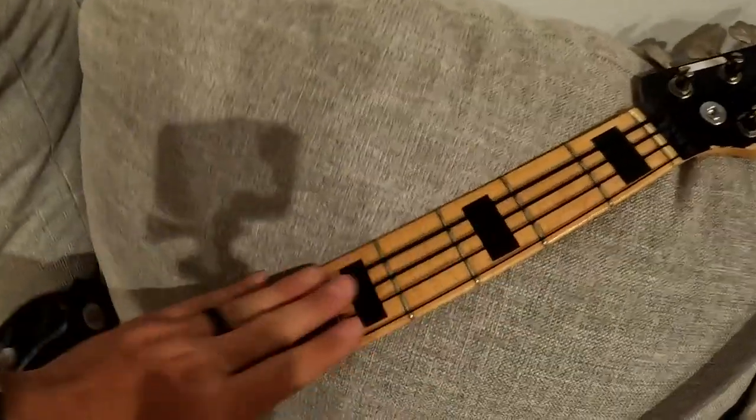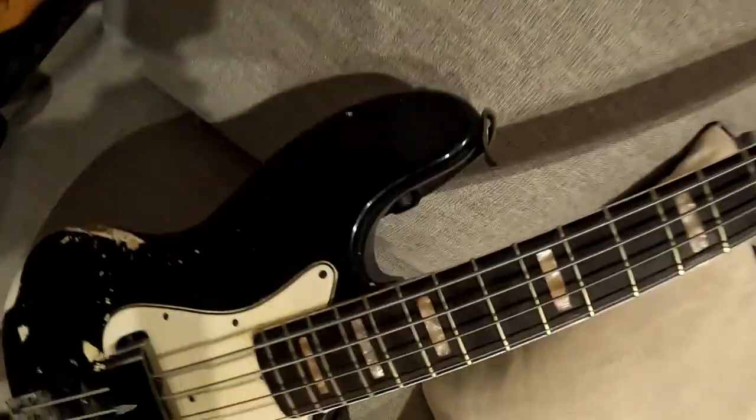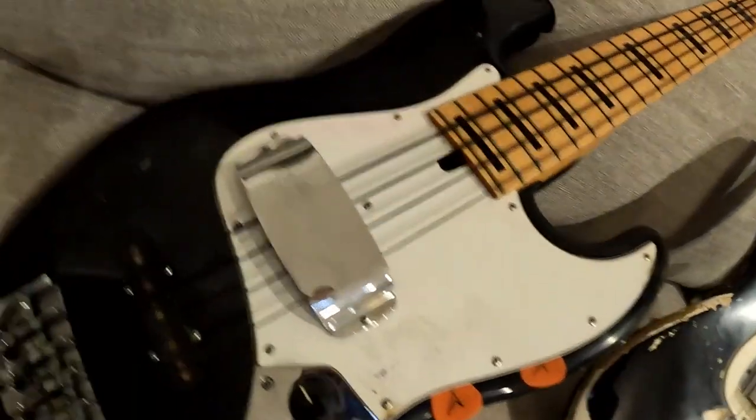Going down, it's a bird's eye maple fretboard with the block inlay. Basically what I did was I had a James Tyler bass and I had this Fender bass. I was like, I want the bass to look like this, but sound like this. So I got together with Mike Lowell and we designed this whole system here.